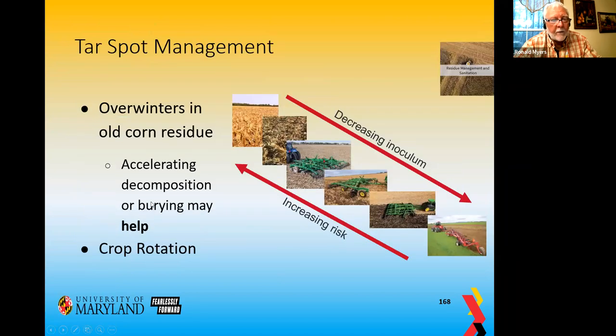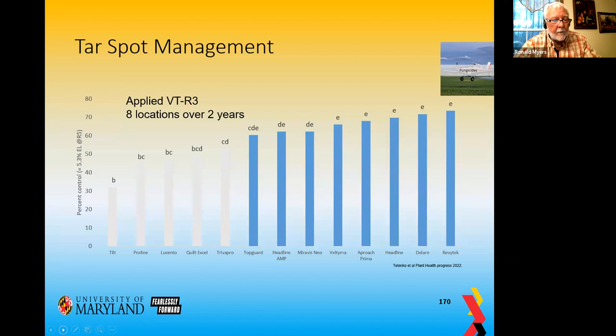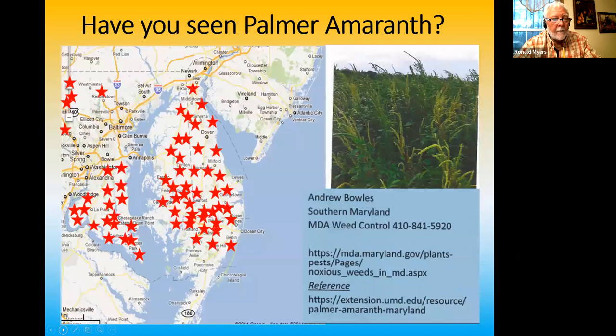Tar spot overwinters. So if you do get tar spot, you probably would want to do a little tillage, because burying that residue is very important to reducing the inoculum. Once you get the inoculum, it will carry forward in residue. So that's another one to watch out for. For tar spot management, there are periods when fungicides can be required, so know exactly when. They have shown some significant increase in yield when appropriately timed. So keep that in mind.